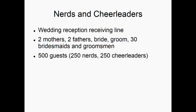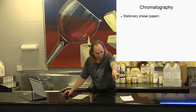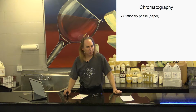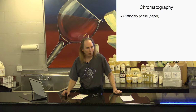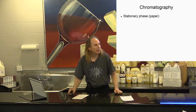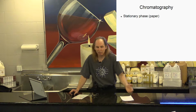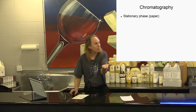There's 500 guests. If there's 250 nerds and 250 cheerleaders, the nerds will get through first. So, we have the same thing going on here, but it's not nerds and cheerleaders. We've got water and paper. And some of these inks have a greater affinity for the water. Some of the inks have a greater affinity for the paper. And so the different colors of ink move at different rates as the water moves up through the paper.